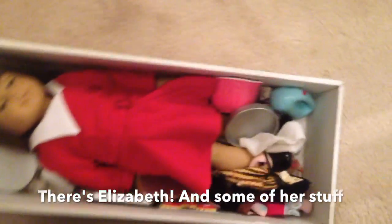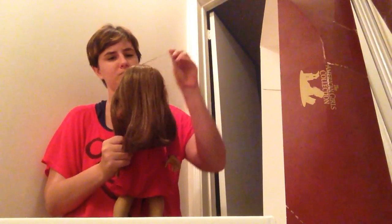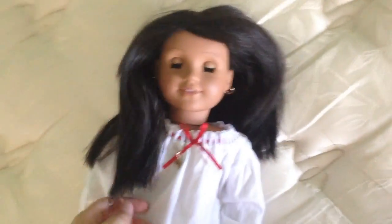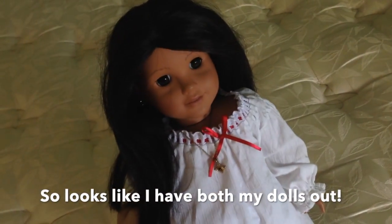There's Elizabeth and some of her stuff. Mom and I just unearthed Josefina from inside my closet. So, looks like I have both my dolls out.